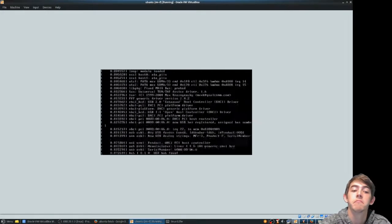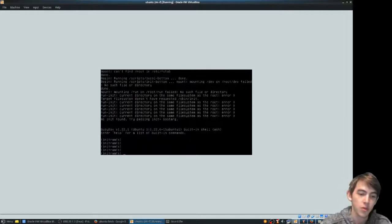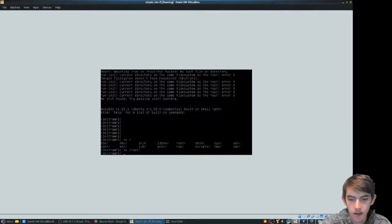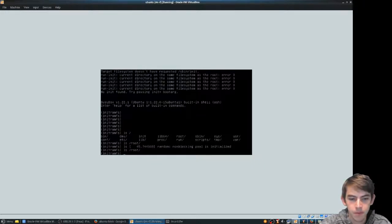And let's try it. So it half booted. We're stuck in the RAM disk, meaning it failed to boot fully. I think I'm supposed to mount our real root under root. So mount dev sda.